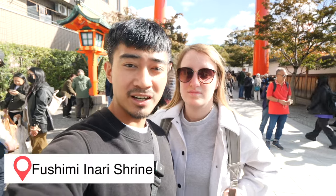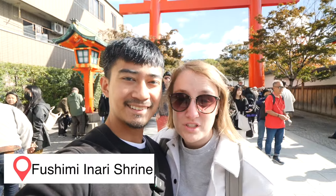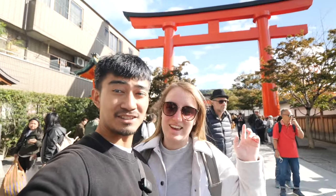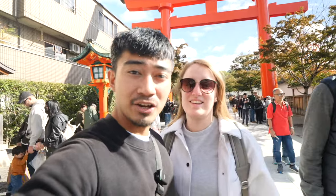Okay, so we have arrived here at Fushimi Inari Shrine. And be prepared for a lot of crowds. When you come out of the station, you'll be greeted straight away by this huge torii gate. It's huge, but anyway guys, let's go in.